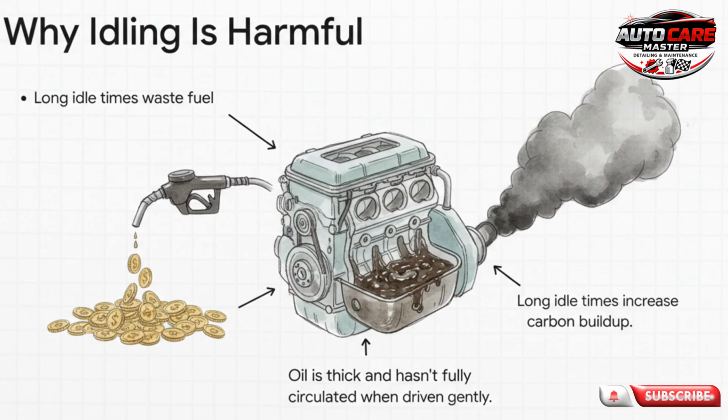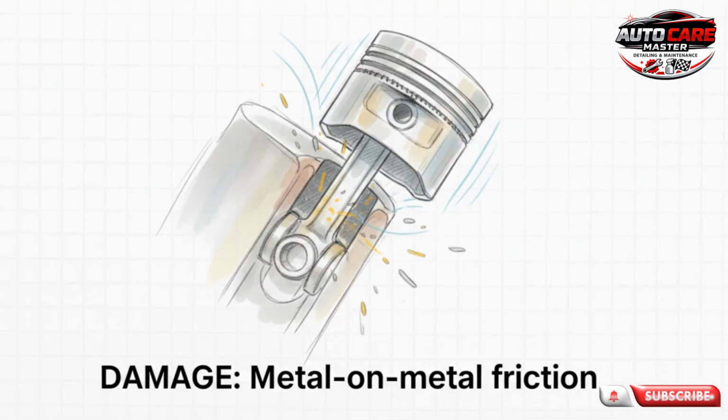And get this, one study found that a single cold start can cause as much wear on your engine as driving for 62 miles. The crazy thing is, the engine actually warms up faster and more evenly when you are driving it gently. But wait, there is actually something you can do that's even worse on a cold start. And that is revving the engine hard, right after you turn it on.